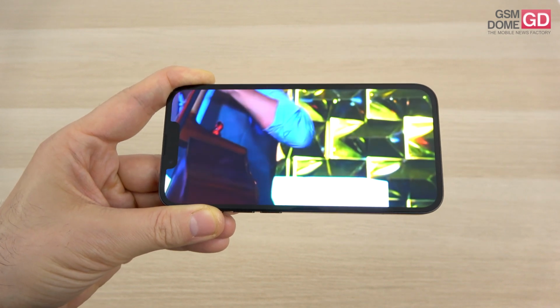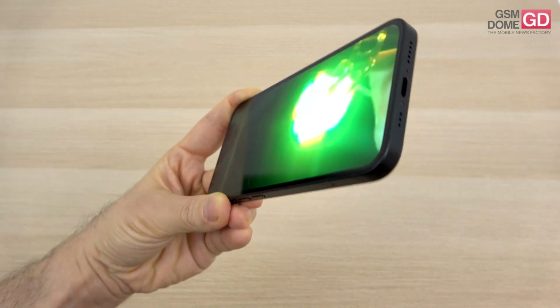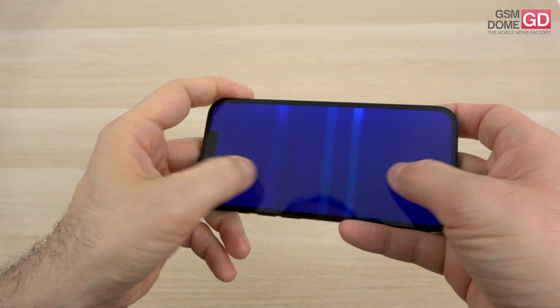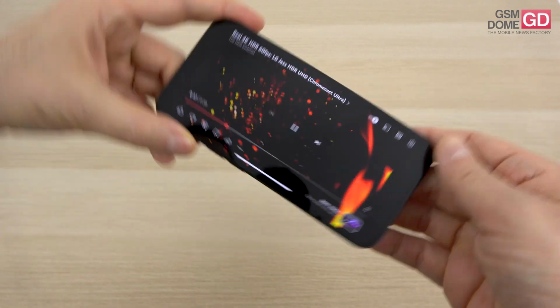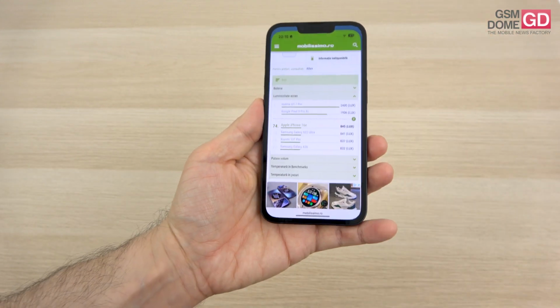Anyways, just 60 Hz refresh rate, that's my only complaint. It's a very bright panel with wide view angles, as you can see for yourself, a large color palette, and an excellent contrast in the sun. I definitely have no objections about it. So yeah, of course the refresh rate remains a drawback.